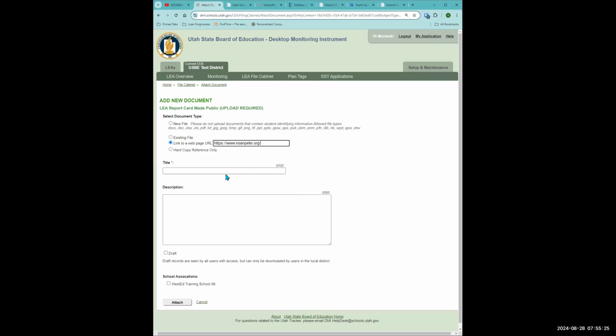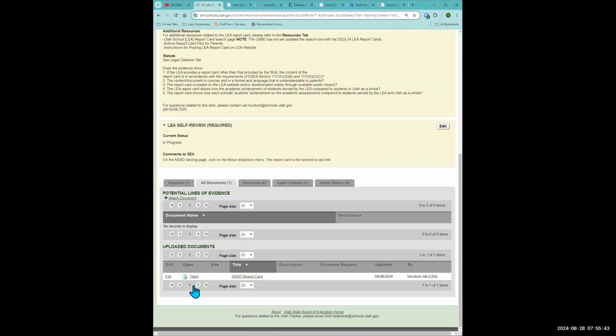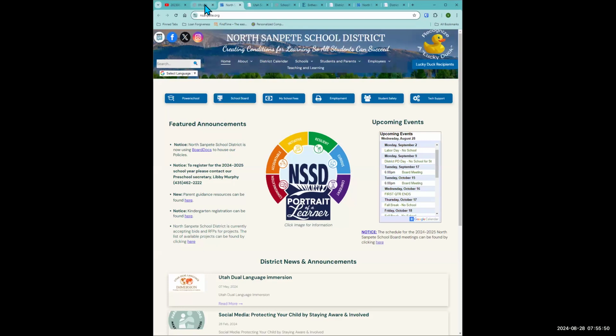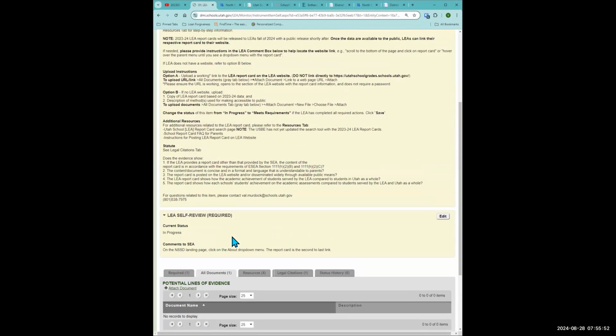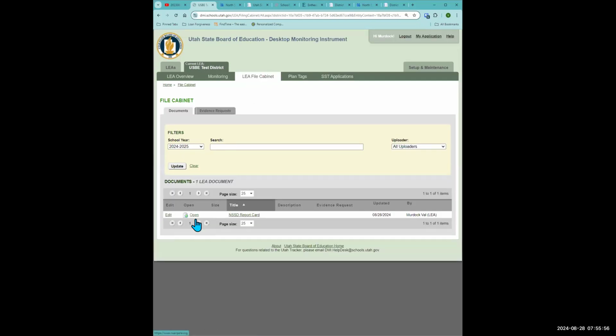So I just cut and pasted North St. Pete's, the link to their website. I'm going to put in here North St. Pete School District Report Card. And then remember, I need to save, but this time the save button is attach. When I do that, I can come down to the bottom and see, yes, indeed, it did attach. And I can even open that to make sure, oh, good, it opened to the right page. If I go to the LEA file cabinet, I can see that it's there.